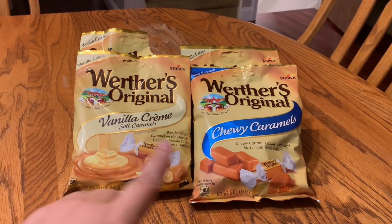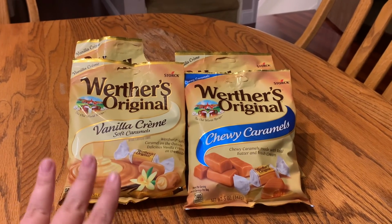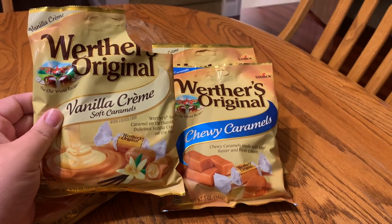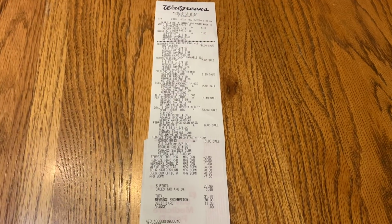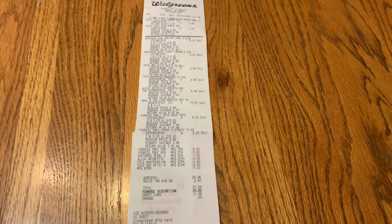But anyways, so you can get all 4 of these bags for just $3, and I think that's a really good deal, or 75 cents a piece. And as you can see, I already got into one of them. So that is my haul. So here is my receipt, and I will show you everything on my receipt in more detail.